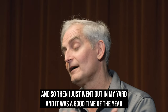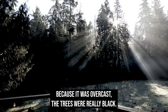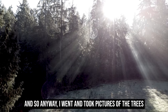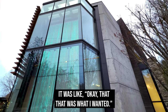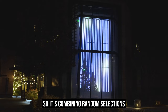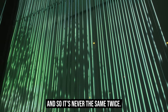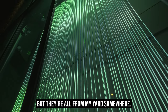And so then I just went out in my yard, and it was a good time of the year because it was overcast. The trees were really black. And so anyway, I went and took pictures of the trees and put them there, and it just instantly worked. It was like, okay, that was what I wanted. And it has a whole bunch of trees, and it randomly rotates through the trees too. So it's combining random selections of neural networks with random trees, and so it's never the same twice. But they're all from my yard somewhere.